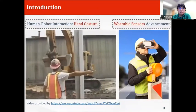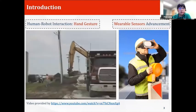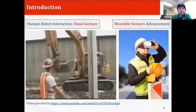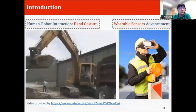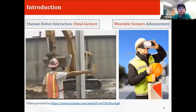For human-robot collaboration, human-robot interaction is very necessary. So one of the critical steps to promote human-robot collaboration is to provide a user-friendly interface to support their interactions on the construction site. So far, many efforts have been dedicated to the design of human-robot interfaces.